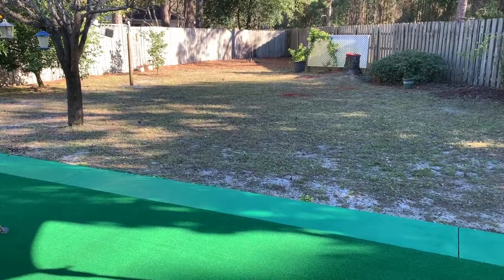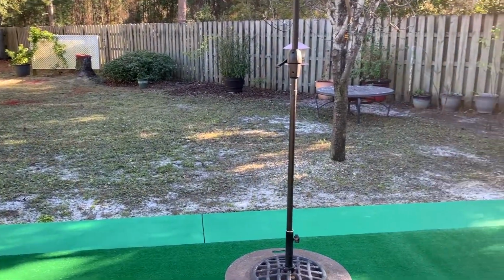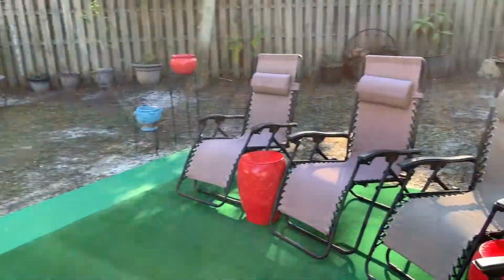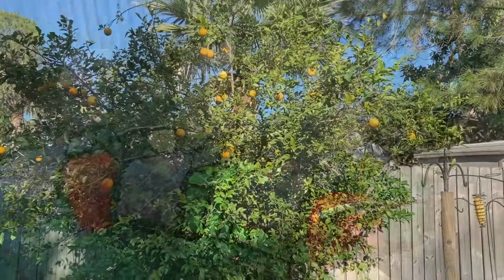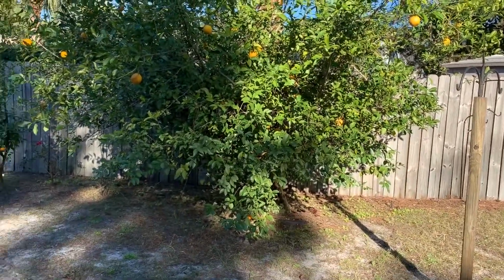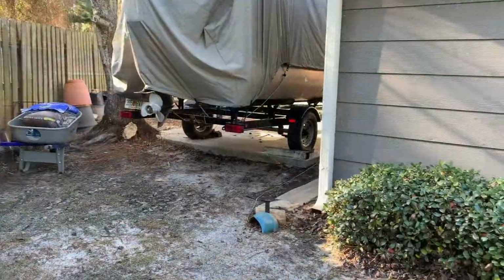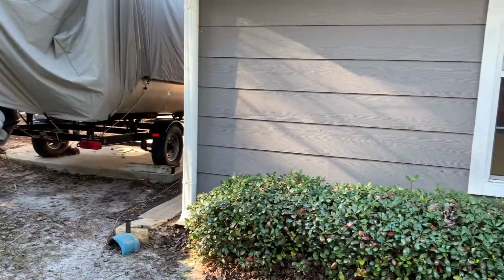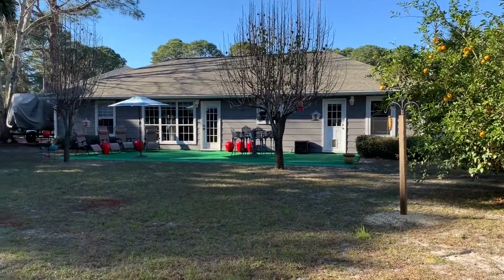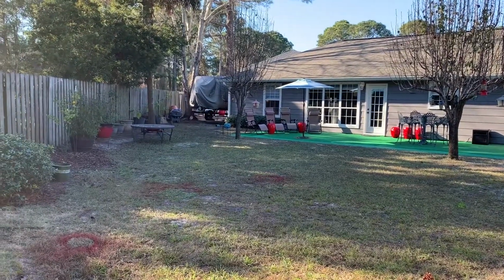Out the back door is a very large fenced-in backyard, with a new vinyl fence along the front of the house. There's a beautiful lemon tree with plenty of lemons and a large patio with a 12 by 33 grass turf outdoor carpet on the patio, even a concrete boat pad. It's less than a mile to our beautiful sugar white sand beaches and emerald waters we are so known for.